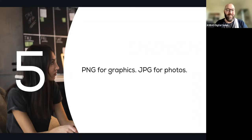Even better still, try and use the new, much more web-friendly versions of photo called WebP, so web photographics.